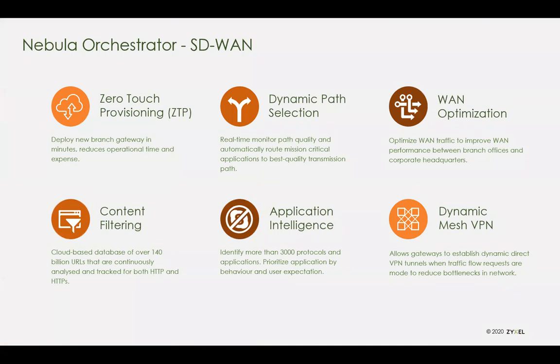So when you convert a VPN appliance over into an SD-WAN appliance, you get zero-touch provisioning. You get dynamic path selection, where we monitor the path quality in real time and automatically put data across whichever path is currently fastest. WAN optimization makes a huge difference in your performance. We still offer content filtering on these devices. We offer application intelligence for setting up your policy routes in QoS, and the ability to do a mesh VPN.